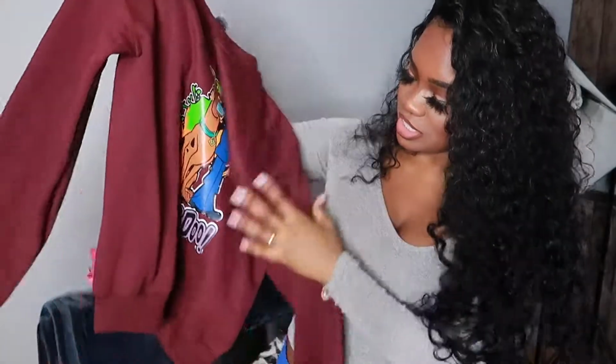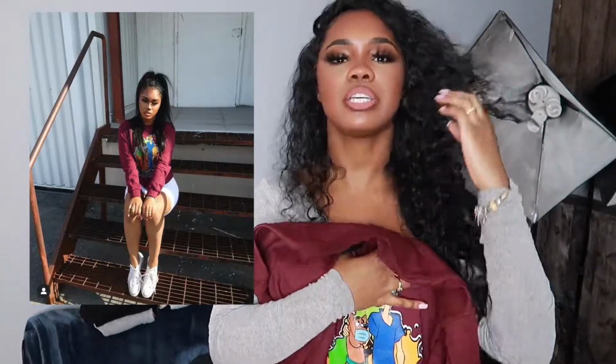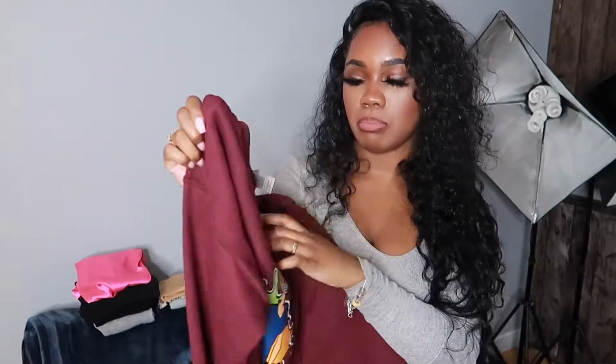They also sent me this sweater, so it's just a Scooby-Doo sweater. Scooby-Doo was poppin' back in the day, but what I love about this is the color. I love burgundy on my skin tone. I just wore it with some biker shorts and my hair was half up, half down. This is in a size small and the small fits me almost like a medium, so it's nice. It's not too tight and it's not too loose or baggy.